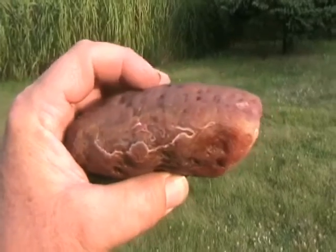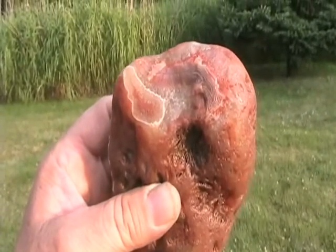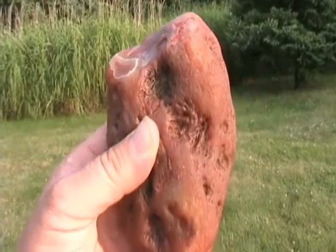The new addition. One pound, 13.4 ounces.